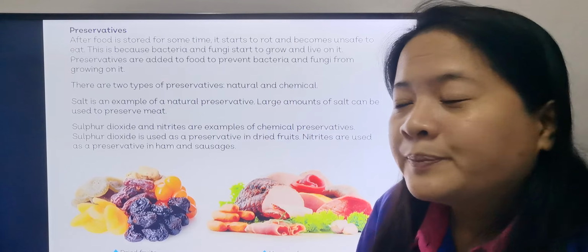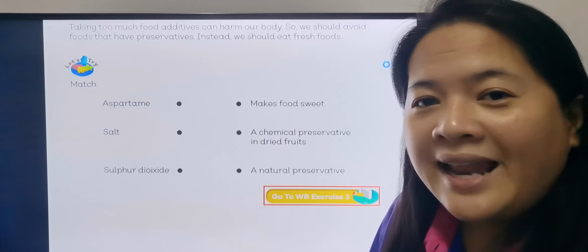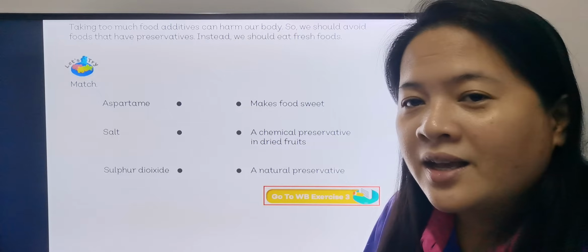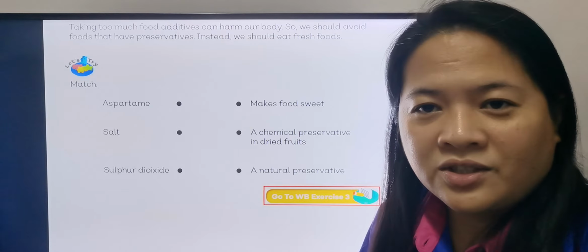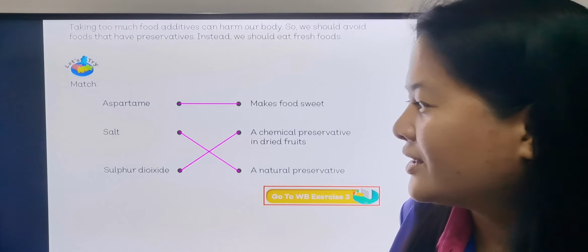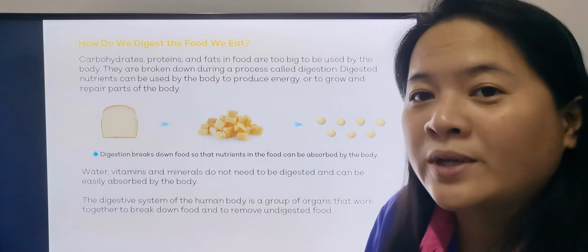Last week I asked you to answer your workbook. So for today we're going to continue unit 1 with digestion. Last week we answered this already. So today we're going to study how we digest the food we eat.